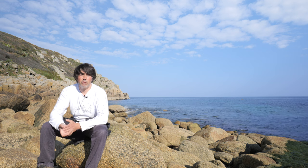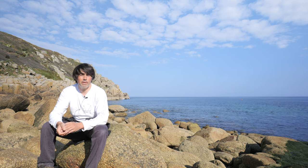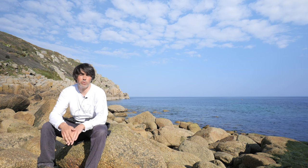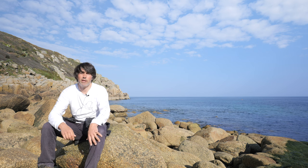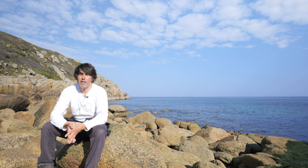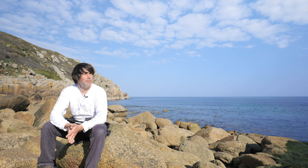I've got a few rolls of Kodak Portra 400 with me, and I'll probably shoot a couple of rolls. I'm going to have a walk on the coast path over towards Porthcurno and see if I can find anything interesting, get some nice images as the sun goes down a bit.